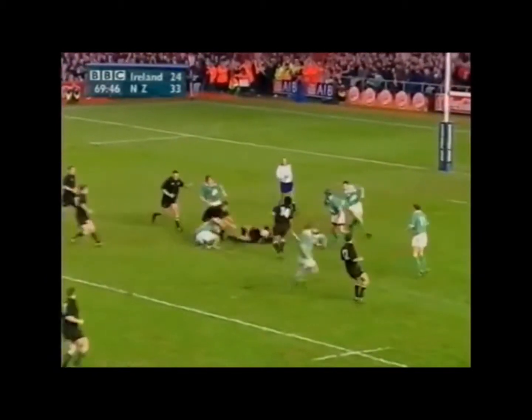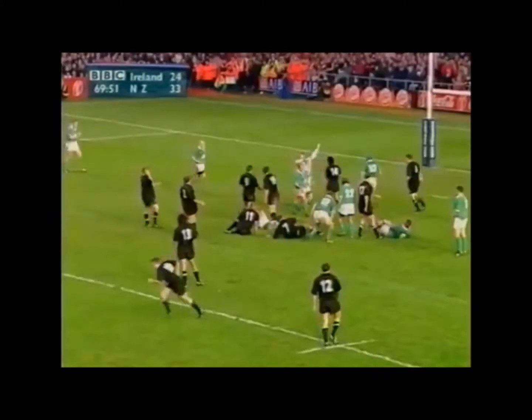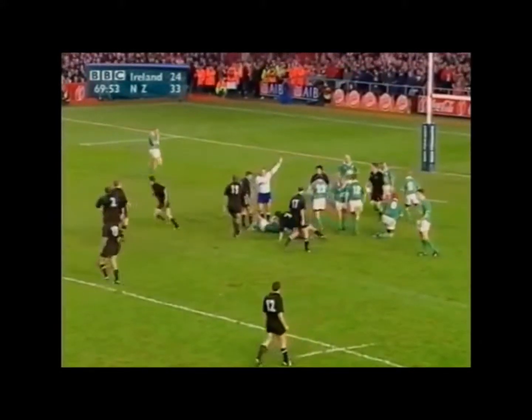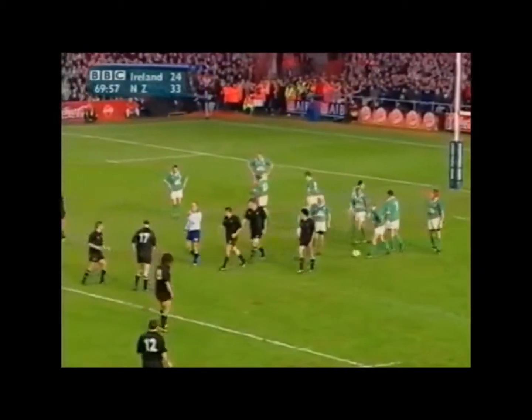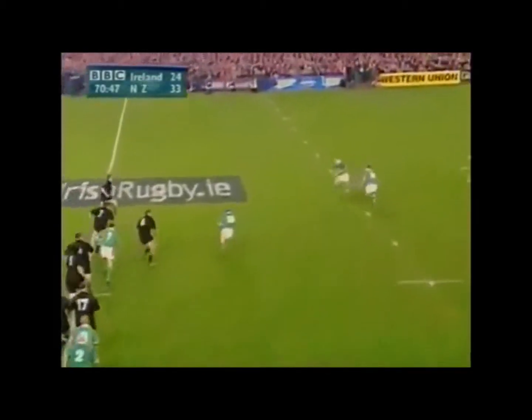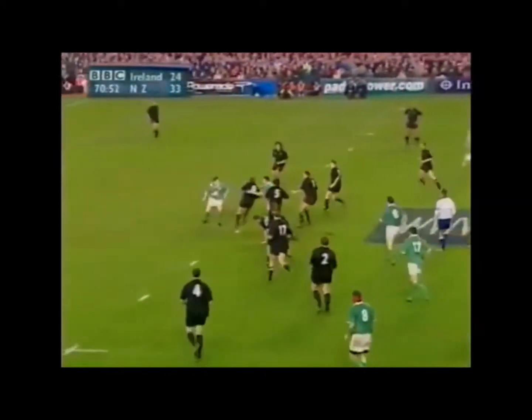Oh, Dempsey was terrifically brave. Halted the momentum. Still the danger's there. And the All Blacks diving in. And the man who deserves a military medal is Girvan Dempsey. Humphreys. Maggs coming in on the crash ball. Almost beat the tackle of Richie McCaw.